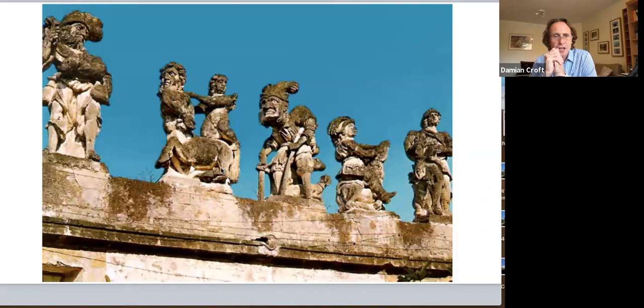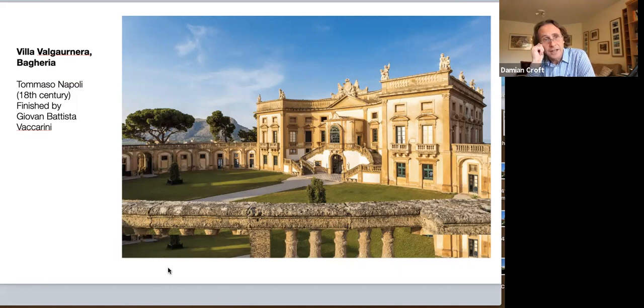But just to finish off with, I want to show you a slide of this absolutely stunning villa, Villa Valguarnera in Bagheria, which was started to be designed by Tommaso Napoli, and he died before it was complete, and it was finished by Giovanni Battista Vaccarini at the end of the 18th century. This palace was owned by Prince Aliata, and it is now in the possession of Princess Vittoria Aliata. And I went to visit her a couple of years ago with the idea that we might be able to take people to dinner in this palace. What she does is she puts on dinners there, and you dine and you enjoy this beautiful splendor.